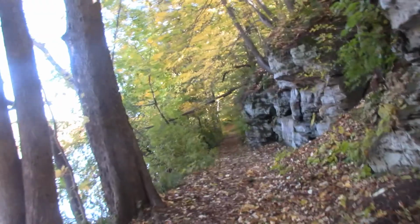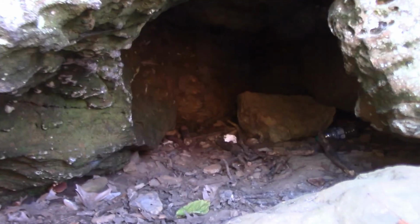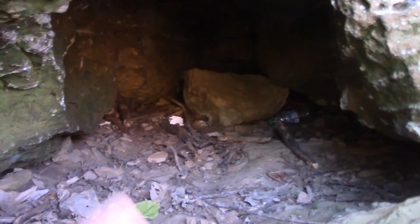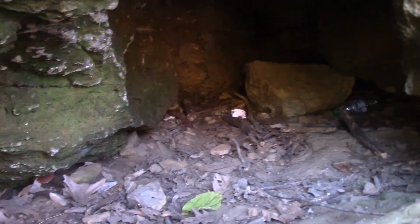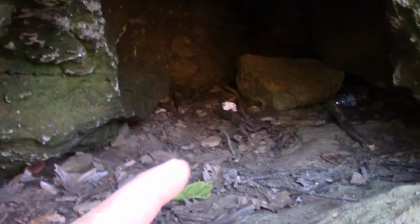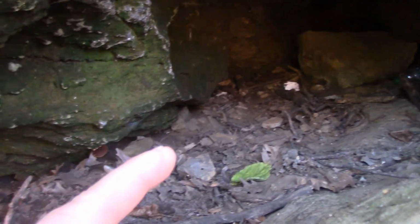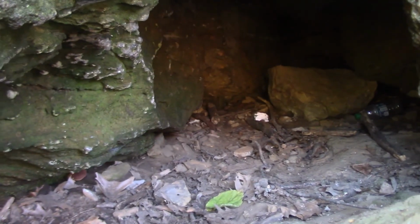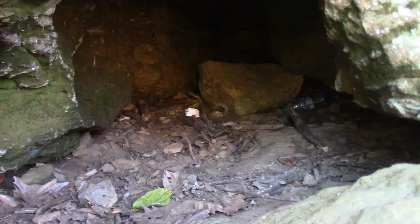Speaking of the leaves, you see pretty colors out here. See, look, of course, somebody got to throw the garbage up in there. There's a water bottle in there. Look at that. A little cave. It's a tiny little cave, but it's a cave. Look at that. All kinds of garbage in there. Why do people do that?